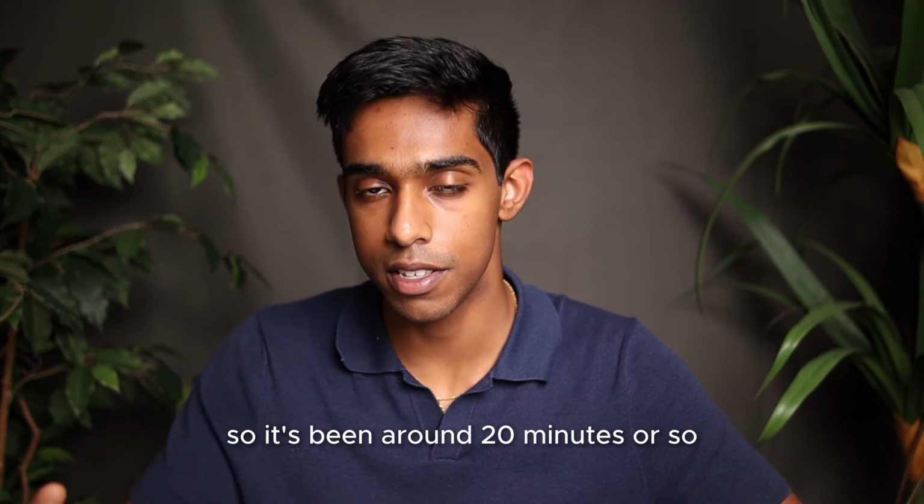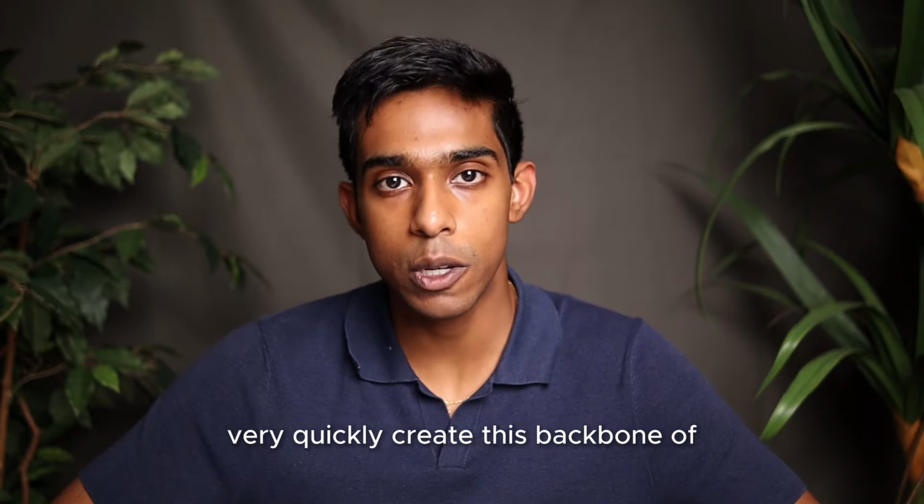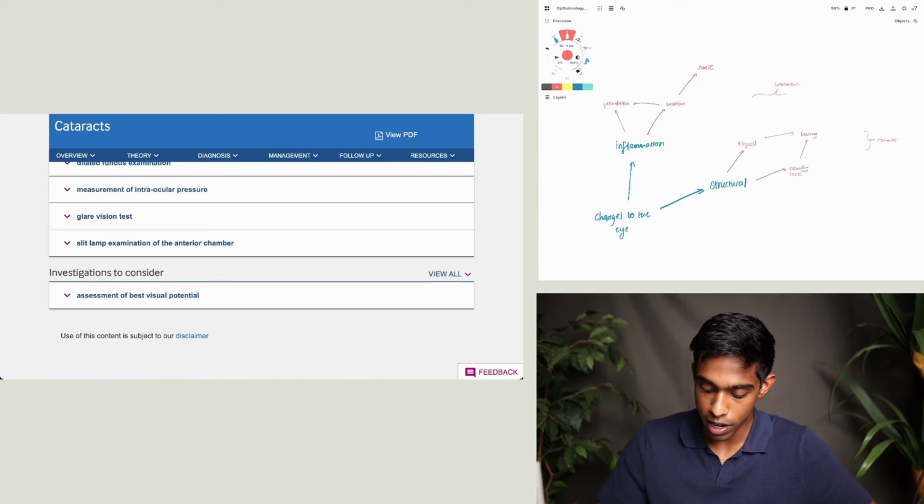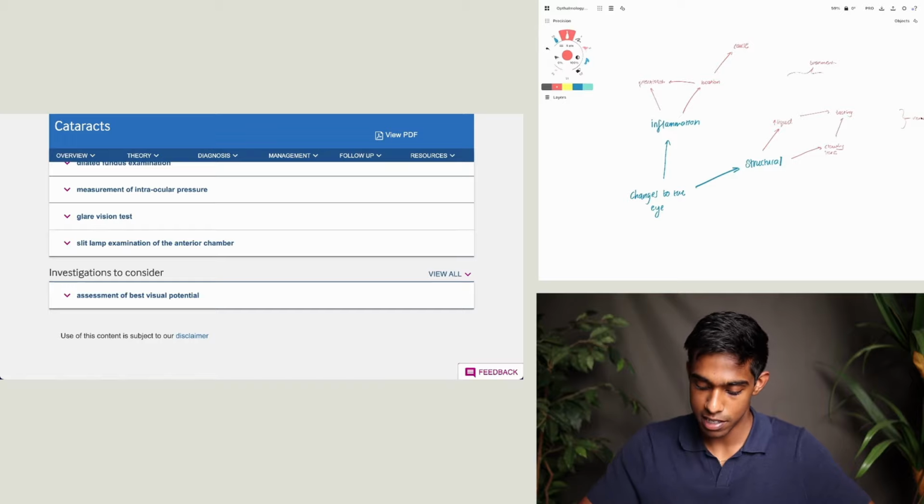So it's been around 20 minutes or so, and I've been able to very quickly create this backbone of how I think all of these conditions relate together. What I started with was that I was correct in saying that there were changes to the eye, and I'm now thinking that these can be separated into things like inflammation, and different things which are more structural and not as much inflammation related.